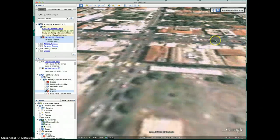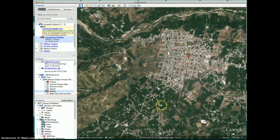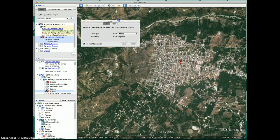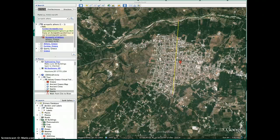Now let's look at some other resources that Sparta had. If we zoom out, we can see that there's a river. If we measured using our ruler tool from the farthest side of the city to the river, we can see that it's about 1.3 miles. In your notebook, I want you to figure out how long it would take someone to walk from the furthest side of the city to the river, thinking that an average person walks 3 miles an hour. If your answer was about 45 minutes, then you're right. The average person would take about 45 minutes to walk from this side of the city to the river, which is not a bad walk, and I'm sure that the river was very helpful in order to sustain the city.